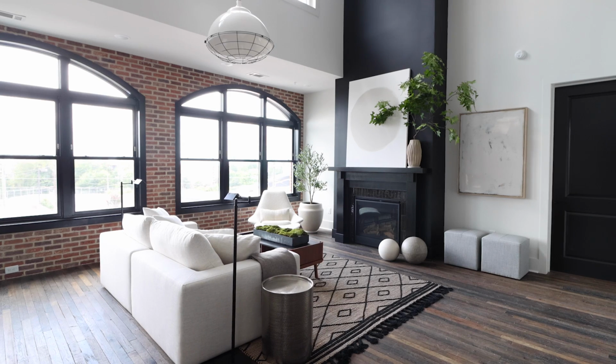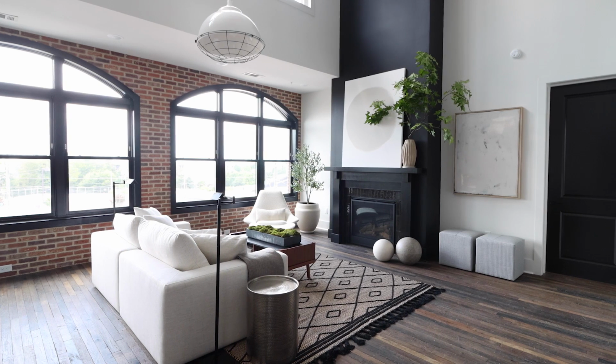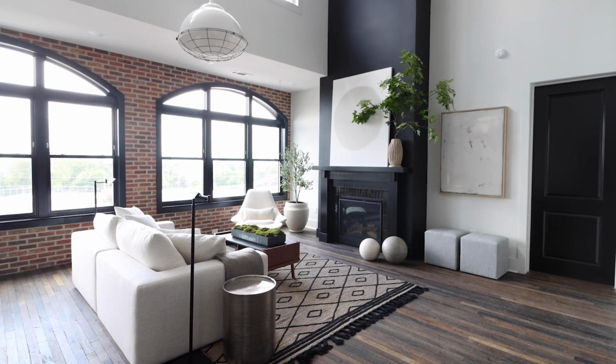But I think that the white walls do make a big difference. And if the walls were a different color in this home, it would have a completely different feel. And that's why I find myself going back to white walls over and over and over. And I will leave a link down below to an entire palette of white paints that I've used and that I use in so many of my clients' homes.